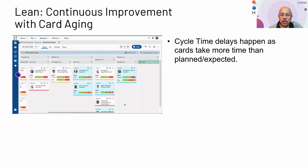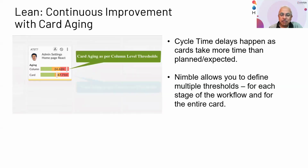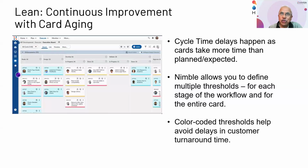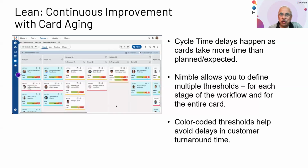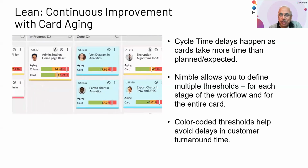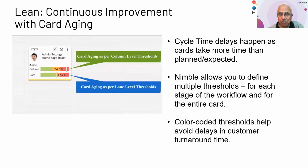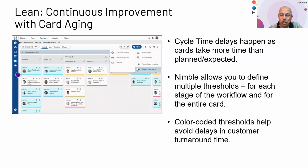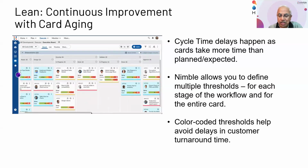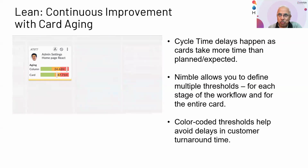So again, continuing on the lean and visual theme, one of the key things that Lean and Kanban systems talk about is how do you improve cycle time? From the time that you take up and commit to doing something, how long does it take for it to get delivered? This is the key expectation business users and customers will have, that once you have committed to them that you are going to work on this, how quickly does it get completed? So cycle time is of paramount importance to measurement of performance of teams.